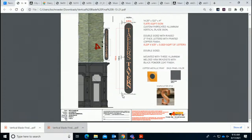Yeah, I think that was our sign guy's idea. Taffers is Taffers. Yeah, I say we just remove it, if y'all are fine with that. Good idea. All right. Okay. Because if you try to squeeze it in between the R and the S, it's going to look like something's wrong with the R. I saved you a little money on the copper. There we go.